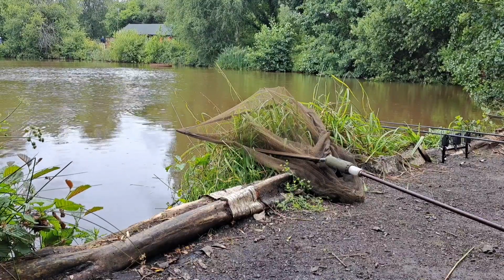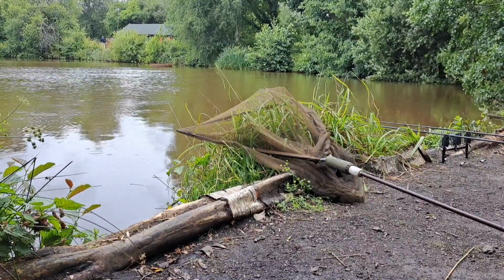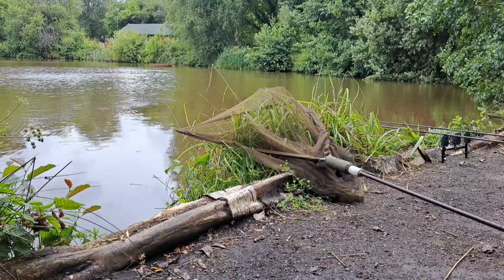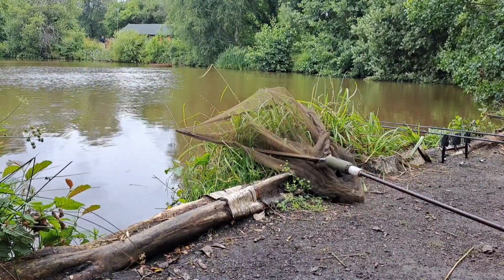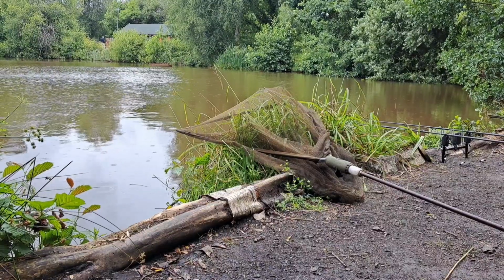But today and tomorrow possibly we'll have a go on here and see if we can get one of these bigger carp. So hope to speak to you in a bit, holding a bigger fish up.